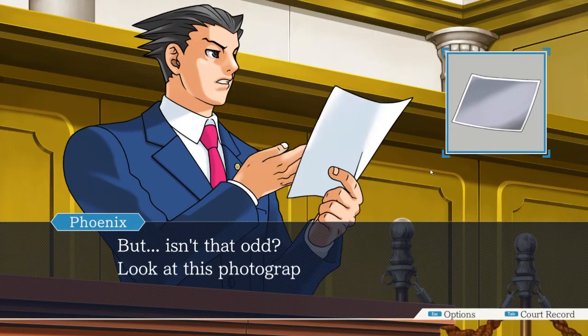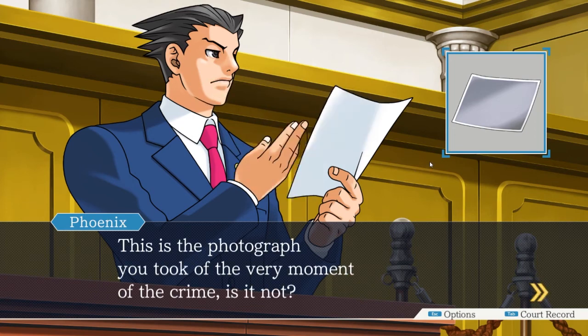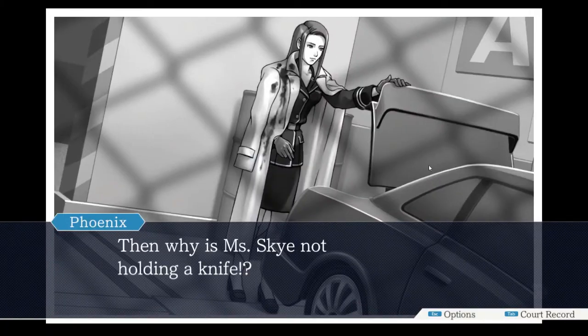Santa is sure that is a fine lunch. But isn't that odd? Look at this photograph. This is the photograph you took of the very moment of the crime, is it not? Then why is Miss Sky not holding a knife? Yes, this was the intention I had when presenting this piece of evidence. I am actually very smart. Do not doubt me.